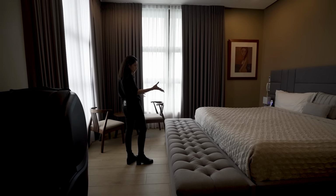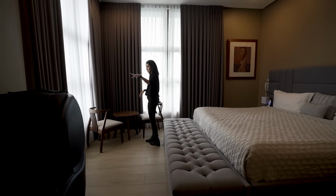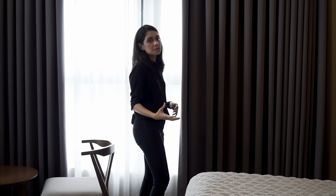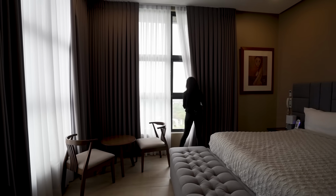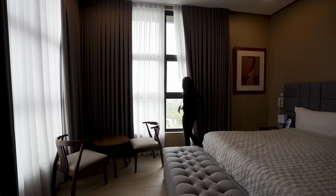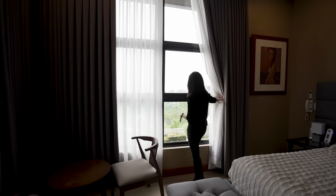You have a California king-sized bed. You have some seating over here, more seating over there. You can fit a lot of setups in this room alone. And of course, you have the high ceiling and everything, which makes it feel and look more spacious. I was gonna say than it is, pero actually malaki talaga siya. And then, of course, your windows have a view of that.